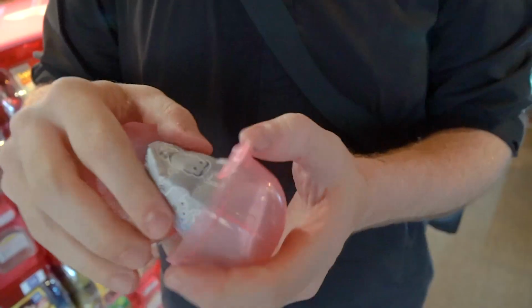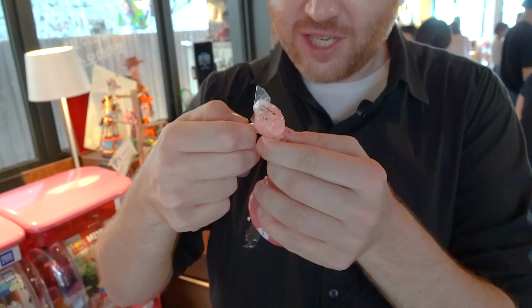What could be in it? I don't know. Let's find out. All right, what is it? Oh, it's a cute little pig. Little piggy keychain.